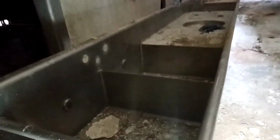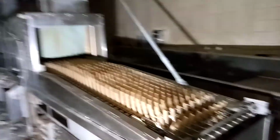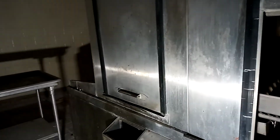They go through. I don't know what that is. I got the sink. That's the other side of the conveyor over here. Oh, dishwasher. Look at that. I remember these things. Back when I was younger, when I was a teenager, I worked in various restaurants as a dishwasher.